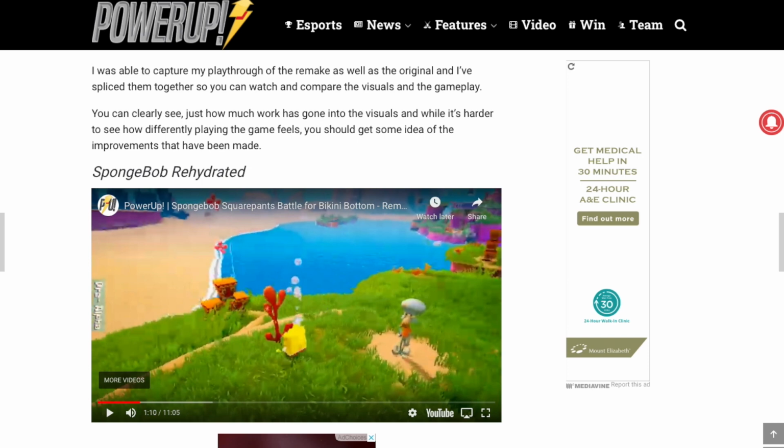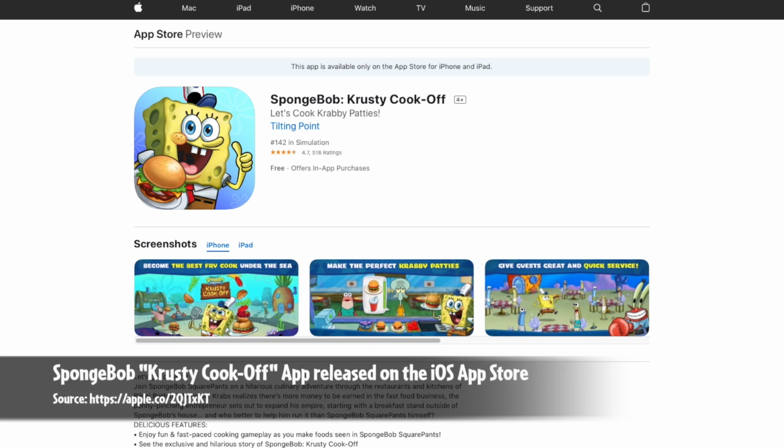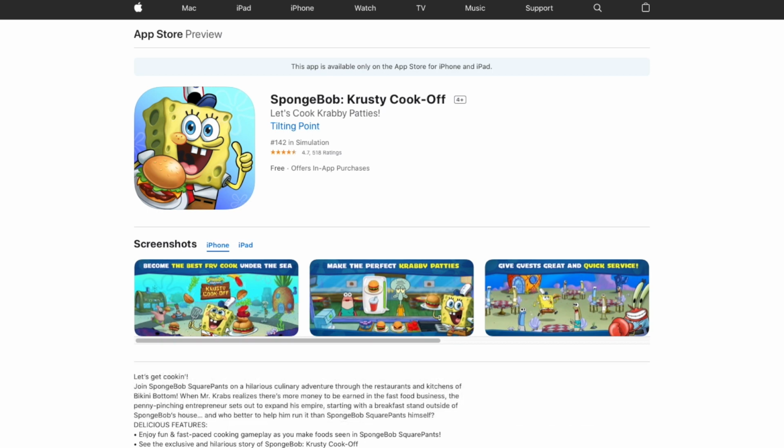Okay, so now moving on, we have SpongeBob Krusty Cook-Off. Now this app is available on the App Store but it's still limited, right? I believe it's still only available in Australia and the Philippines. Previously, they only released this on Android. And I'm not sure about Tilting Point's timeline of releasing this game globally.